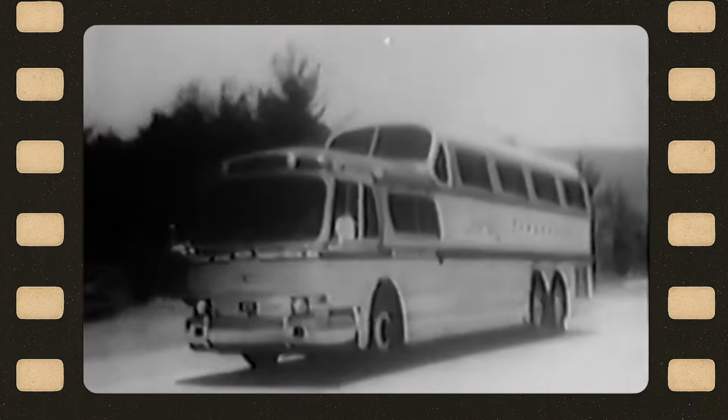Relaxing while we're riding in a Greyhound bus. We're seeing all the scenery in Comfort Plus.